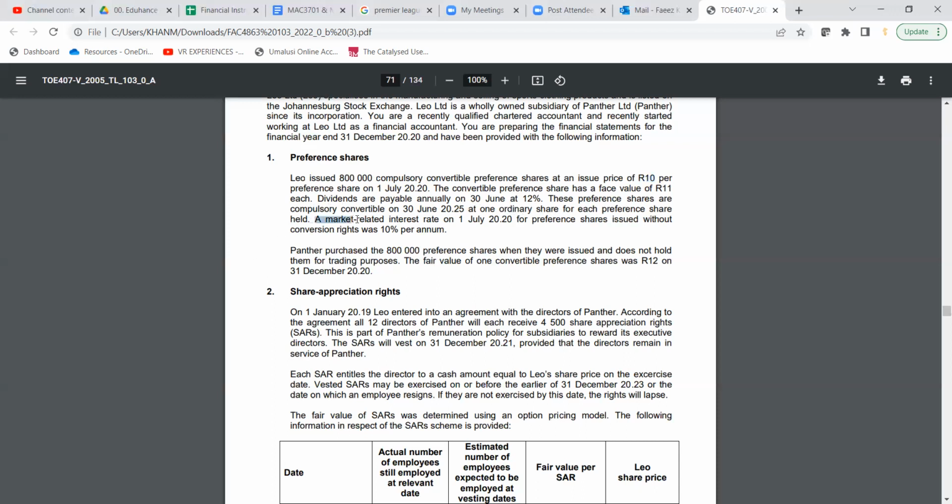A market-related interest rate on 1 July for preference shares issued without conversion rights is 10% per annum. Okay, so you will see what is the purpose of this. Remember, when you have a convertible instrument, it is known as a compound instrument or a hybrid instrument. I think the correct term is compound instrument.